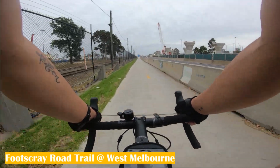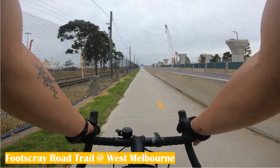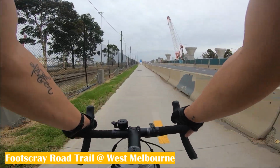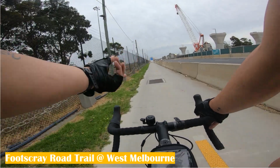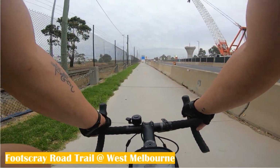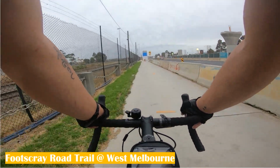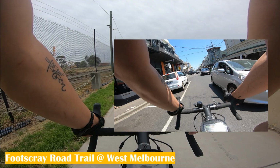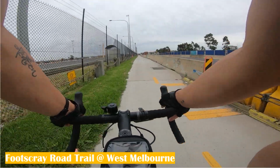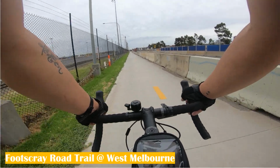I'll try to compare which path is actually better, because riding past the shopping street, the cafe street of Yarraville, is actually quite a headache. Very narrow street and a lot of cars. It's starting to get windy. Now I can start to feel the wind.